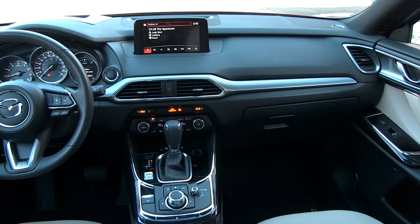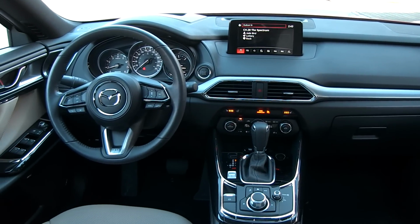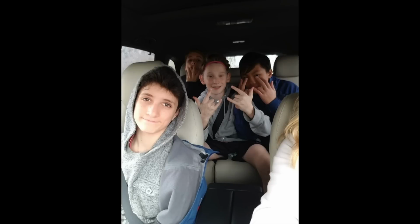Okay. Well, I find that the trim level is luxurious, the comfort level the same. It's a real special 7-seater that is going to stand out. The second and third row, we used a ton. I took kids to basketball. We had a full vehicle.